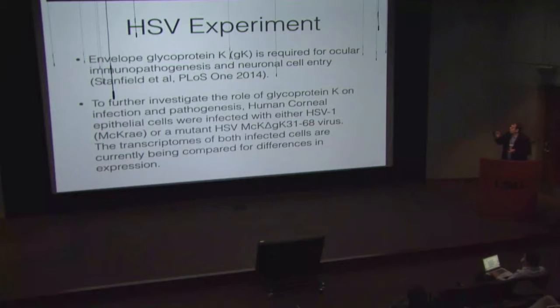In a previous paper, it has been shown that HSV glycoprotein K is required for ocular immunogenesis and neural cell injury. So the hypothesis that we're looking at was that we want to investigate the role of glycoprotein K on infection and pathogenesis.